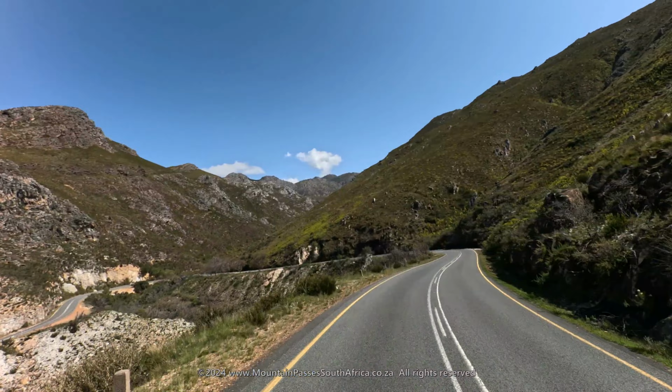Part 3 of this 4-part series on the Franschhoek Pass covers the southern descent from the 9th to the 12th kilometer. The turnoff coming up to the left leads to a hiker's hut and is utilized by the Boy Scouts Association of South Africa.